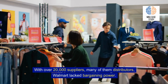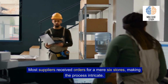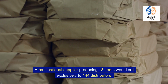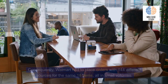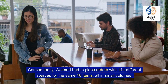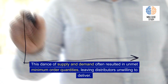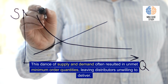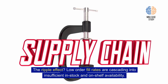With over 20,000 suppliers, many of them distributors, Walmart lacked bargaining power. Most suppliers received orders for a mere 6 stores, making the process intricate. A multinational supplier producing 18 items would sell exclusively to 144 distributors. Consequently, Walmart had to place orders with 144 different sources for the same 18 items, all in small volumes. This dance of supply and demand often resulted in unmet minimum order quantities, leaving distributors unwilling to deliver. The ripple effect: low order fill rates cascading into insufficient in-stock and on-shelf availability.